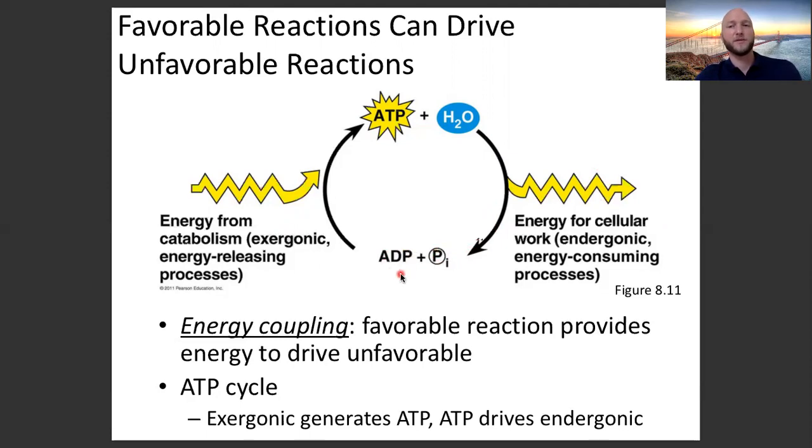ADP is also a vocab word. You should know it. It stands for adenosine diphosphate. So adenosine triphosphate has 3 phosphate groups. We cut 1 phosphate off, and we have adenosine diphosphate, 2 phosphate groups.